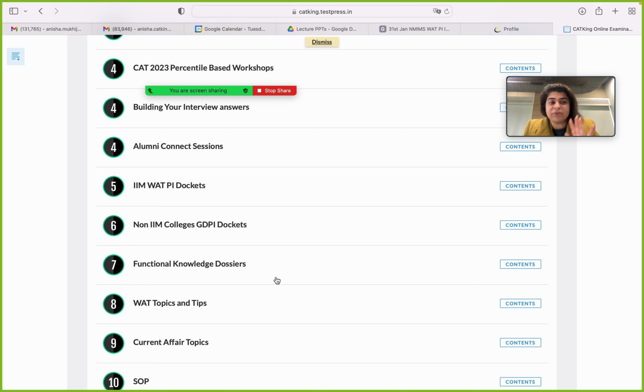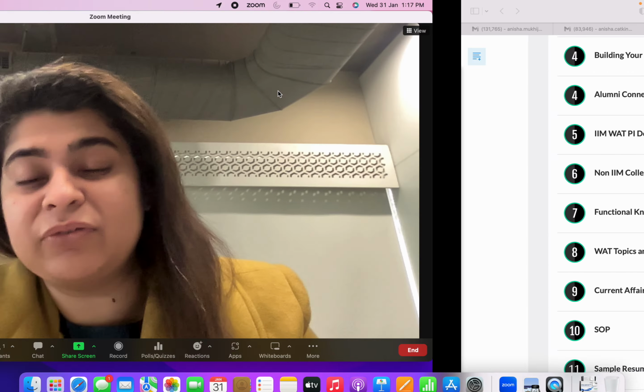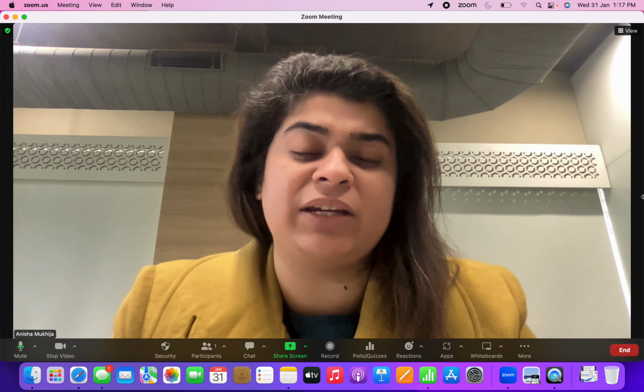In functional dossiers, 5 dossiers you will skim through and speed read it. Marketing, finance, HR, strategy, current affairs. 5 dossiers to be read for sure. Then we'll come to the WAT topics and tips. In this, make sure you do the case based WAT and the business WAT for sure. The rest, if you do later, it's fine, no issues. And after that, read up your SOPs and make sure you are prepared to answer each and every word that you have written and go ahead.